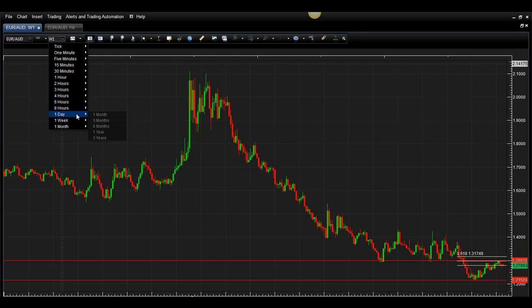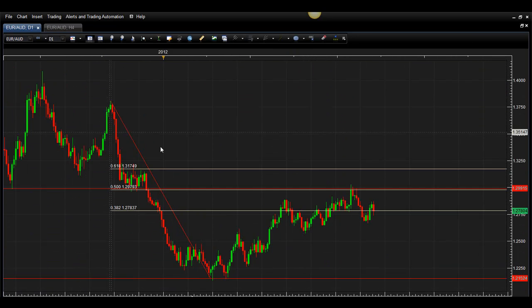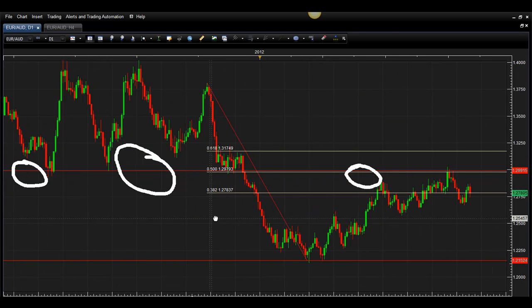Let's move to the daily on the Euro Aussie and take a look at it. The Euro Aussie struggled at this level right here, which you can see that I've drawn. It's the bottom of this base. It's also the bottom of this base. It's where this level turned around and came into play.